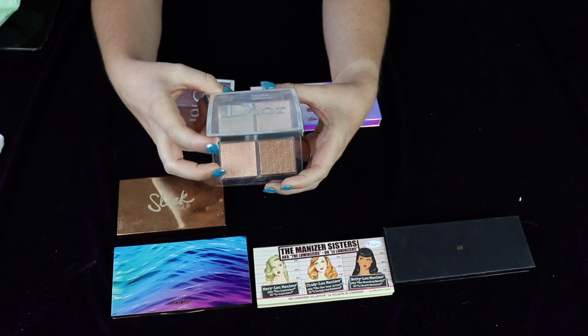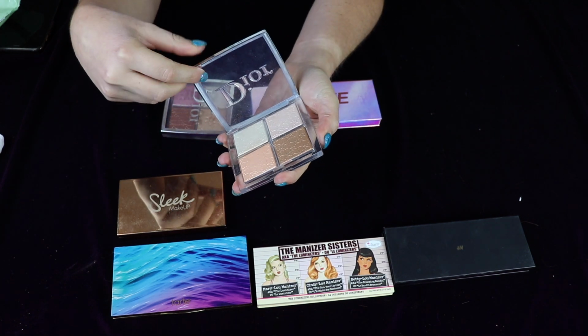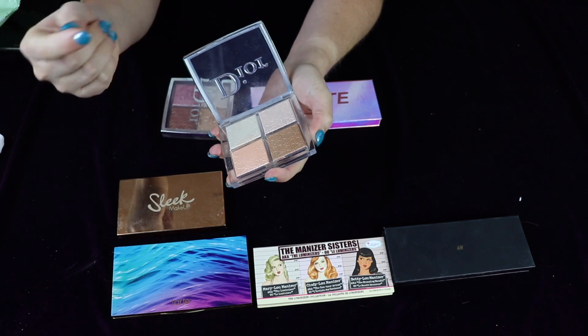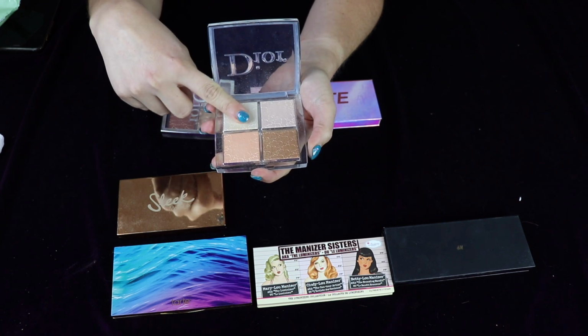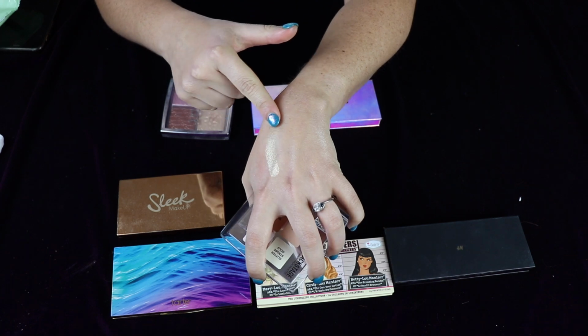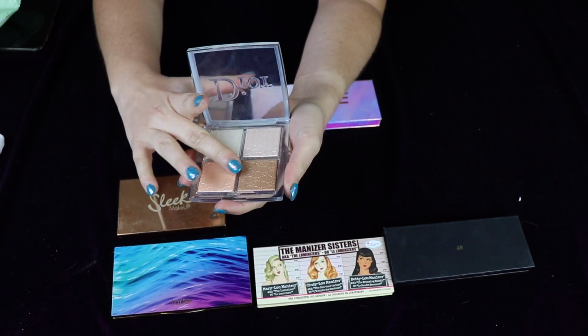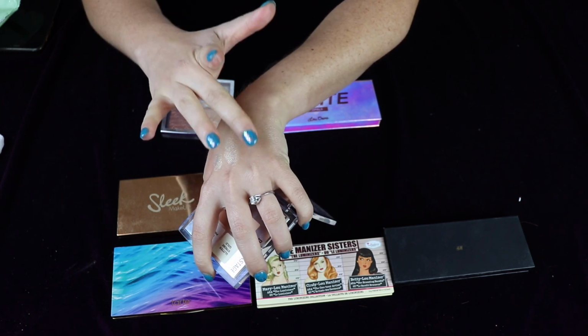And I've used this so often lately, and I don't love it. I don't know what it is. I think maybe it's the formulas, maybe it's just me not really liking these colors. I don't really know. This one is absolutely stunning. I love this one. This is really, really pretty. But like the other ones, I don't know. They don't excite me that much for some reason. I don't really know why.